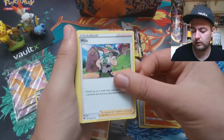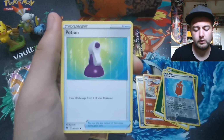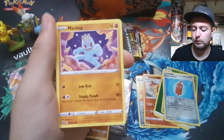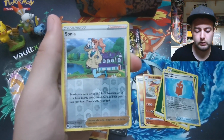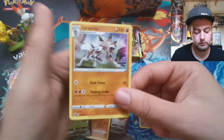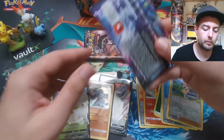There we go. Milo, Great Ball, Absol, Potion, Full Heal, Rolycoly, Machop, Sizzlipede, Sonya is the reverse, and Lycanroc Holographic is the rare. Another one I'm not going to bother sleeving because I know I've already got it.